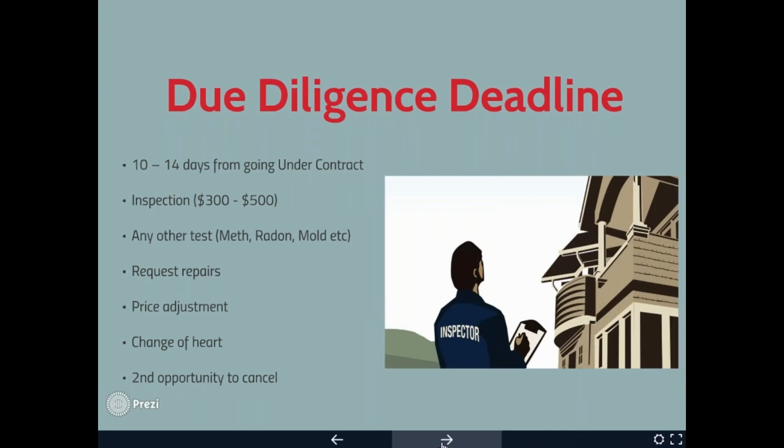During this 1.5 to 2 week period, you can have an inspection done. Usually it's $300 to $500. You can have any other test done that you'd like, a radon test or mold or meth, anything like that. You can even have a family member that's maybe a plumber or an electrician come look at the house if you'd like. But this is your chance, if there are any major things that pop up in the inspection, to cancel the contract.